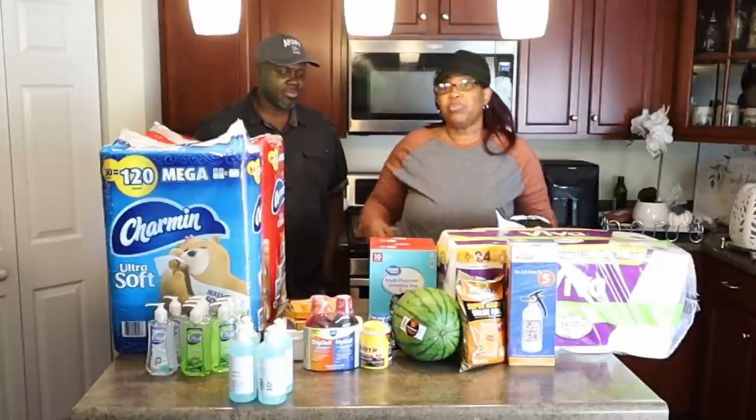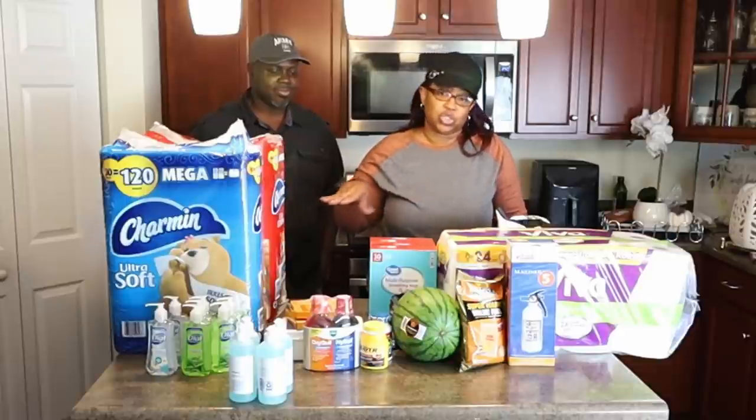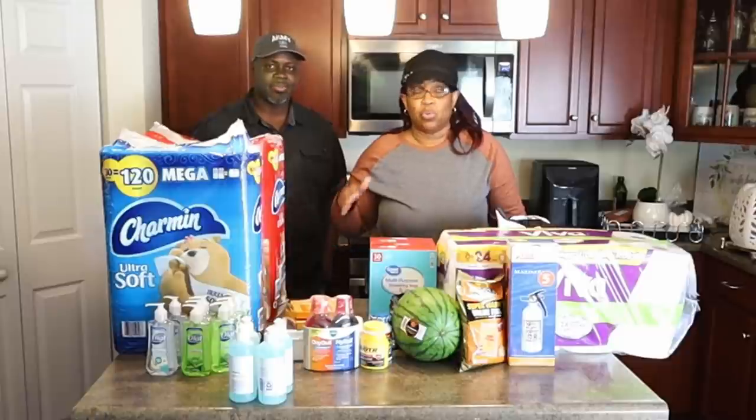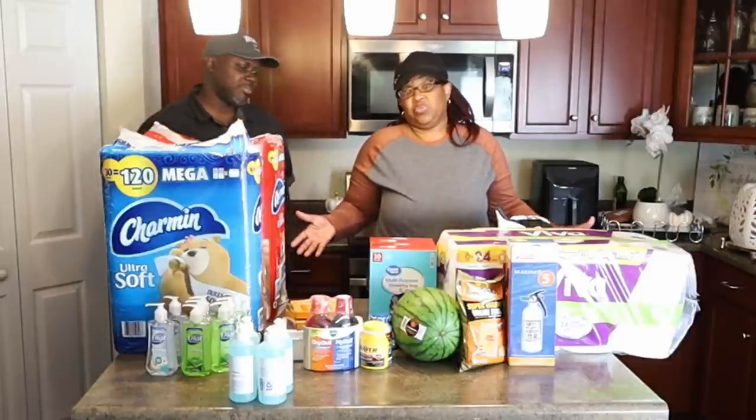So when we move next time, we're just going to have a plain storage area for nothing else but storage, because this is now a way of life for us. And we're going to always be preppers from this day forward. It is what it is.